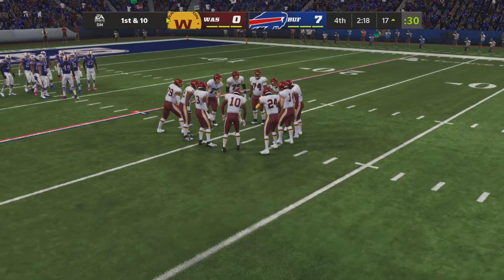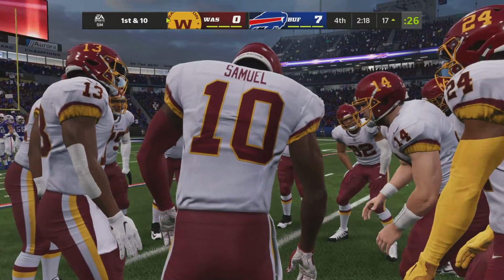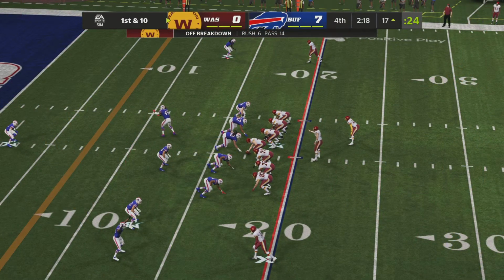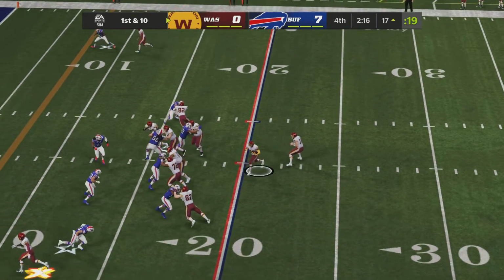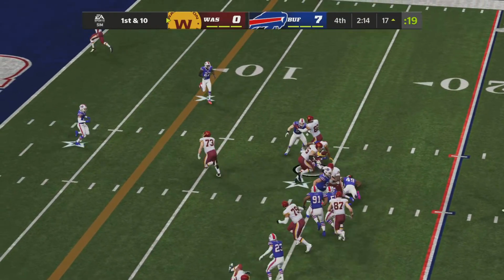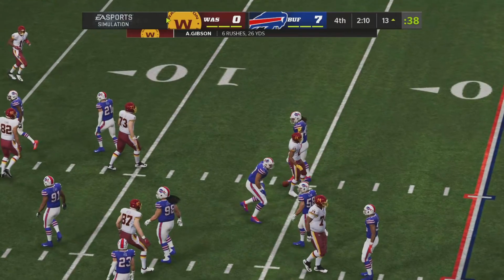Now you have to like the play calling, because you have to run some guys down the middle of the field to draw some of the defenders away. They can't just let them guard the sideline exclusively. That's how it's going to work. Sidelines and incompletions to use the clock. On 1st and 10, it's Gibson. Able to fight for about 4 yards there to the 13.